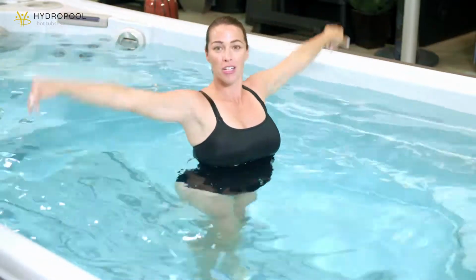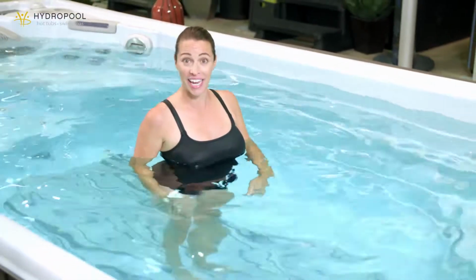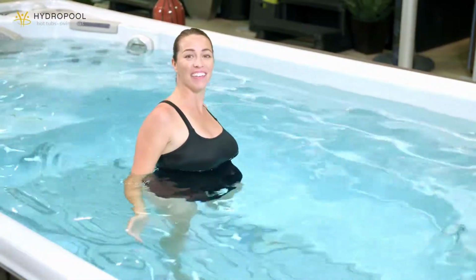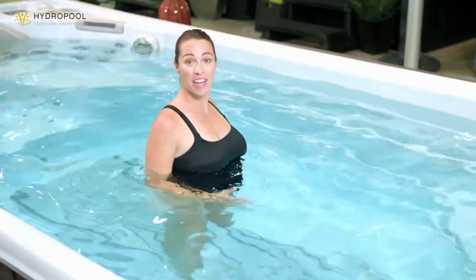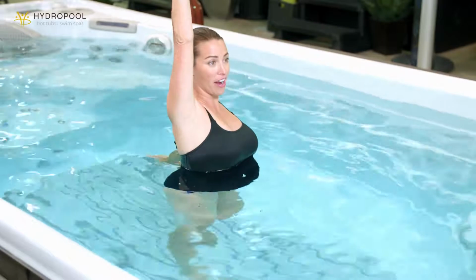Great, let's come on into our dancers. So body weight will come into the right leg. We're gonna grab the inside of that left foot. Try to keep the knees together to start. Reach the right arm up towards the sky.